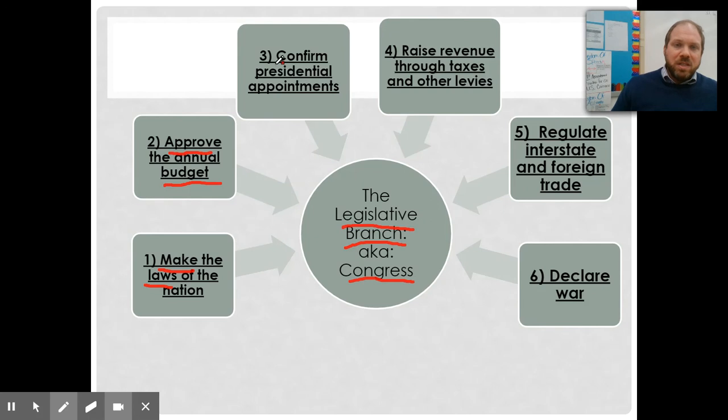The third job of the legislative branch is confirming presidential appointments. This basically means anybody appointed by the president has to be approved by Congress, specifically the U.S. Senate. So if the president appoints a Supreme Court justice, or if the president appoints an executive officer, an ambassador to another country, or some important ones would be the actual president's cabinet members, his advisors or her advisors. Those all have to be confirmed by the U.S. Senate. Next, they raise revenue through taxes.